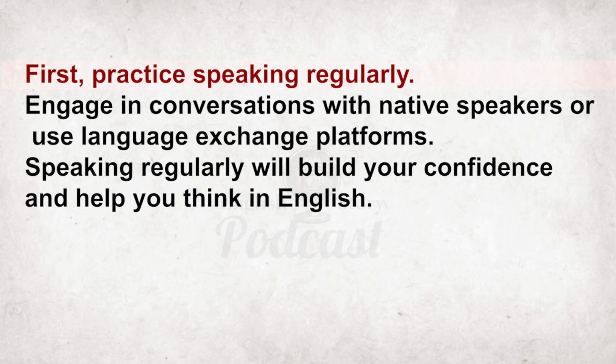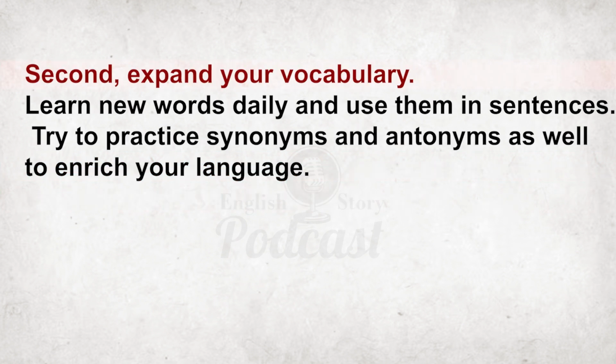First, practice speaking regularly. Engage in conversations with native speakers or use language exchange platforms. Speaking regularly will build your confidence and help you think in English. Second, expand your vocabulary. Learn new words daily and use them in sentences. Try to practice synonyms and antonyms as well to enrich your language.